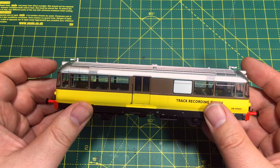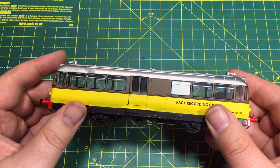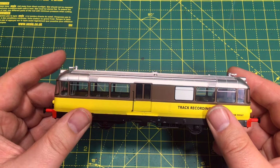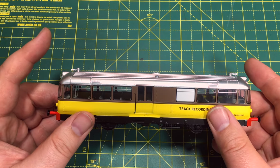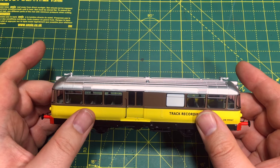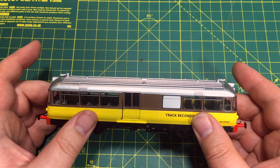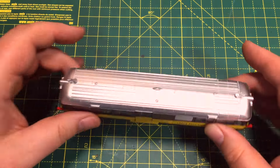Next up, we're going to come to DCC Fitting the model, and this is an area which perhaps isn't quite for the faint of heart. Certainly, Heljan do like their models that clip together, and whilst this model does have some screws, there are also some hidden body side clips, which can be just a little bit of a nuisance if you're trying to get into this, especially if you don't have particularly long fingernails.